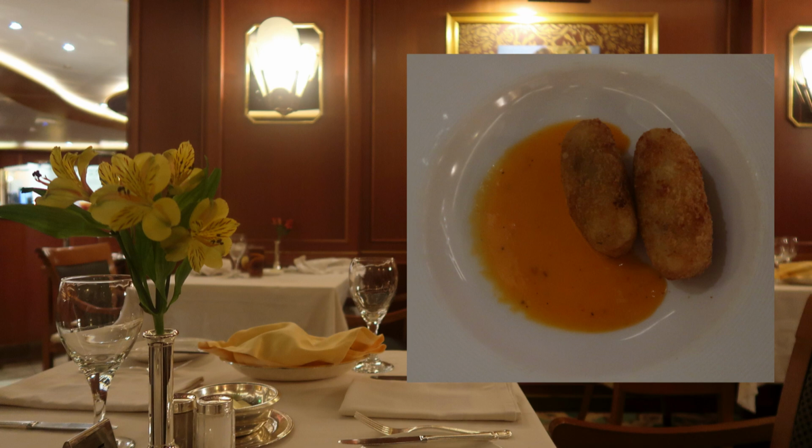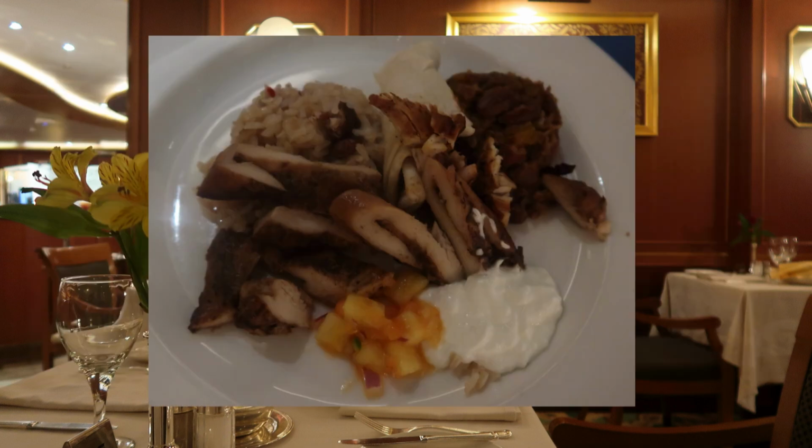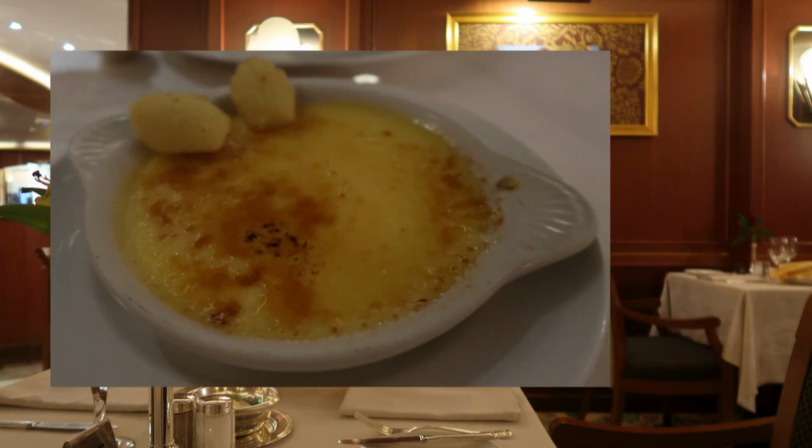Once we were done with the escape room, we had a nice relaxing dinner and then headed to the main theater for that night's entertainment. And after that, we were pretty tired. Despite it being a nice relaxing day, it was a lot of sun, a lot of heat, and a lot of walking around. So we called it a night early that night just to get relaxed for those upcoming port days.